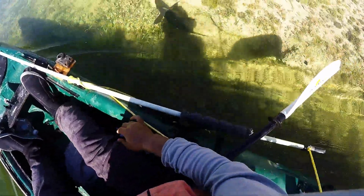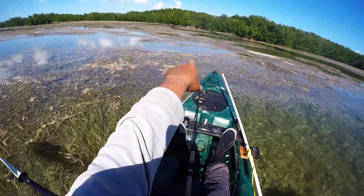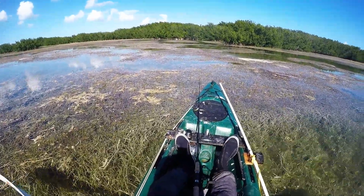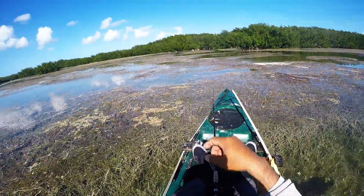Yeah, big old parrotfish. Ooh, didn't like that. So that's the opening there. It's got the red and white handkerchief markers there. So that's the creek opening. So we got set up out here and then kind of sneak my way up in there and cast a few times.